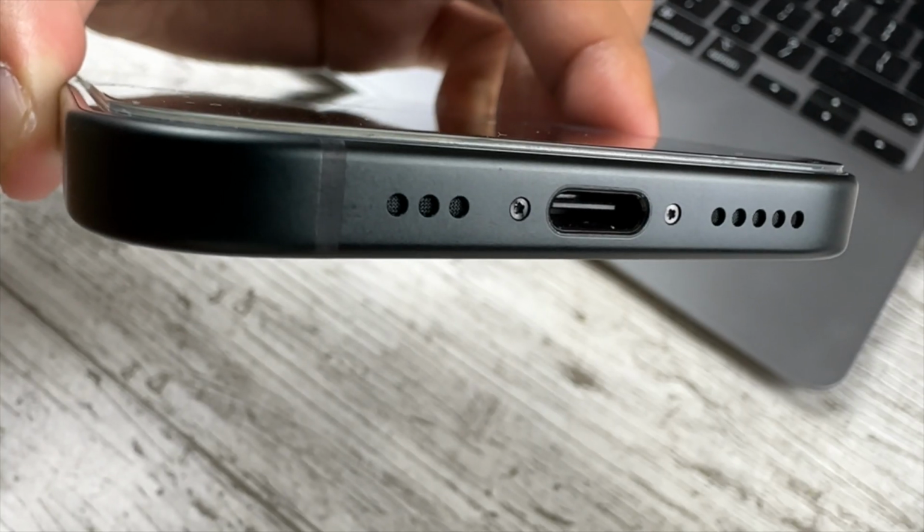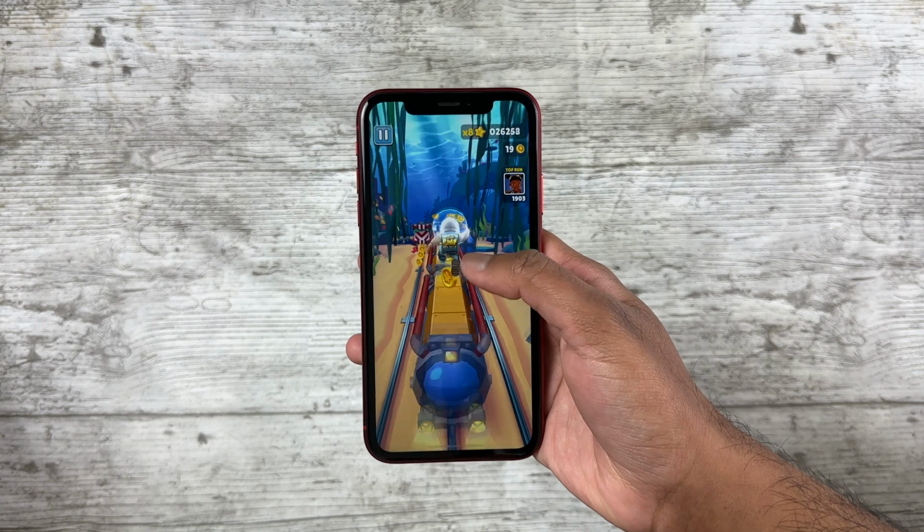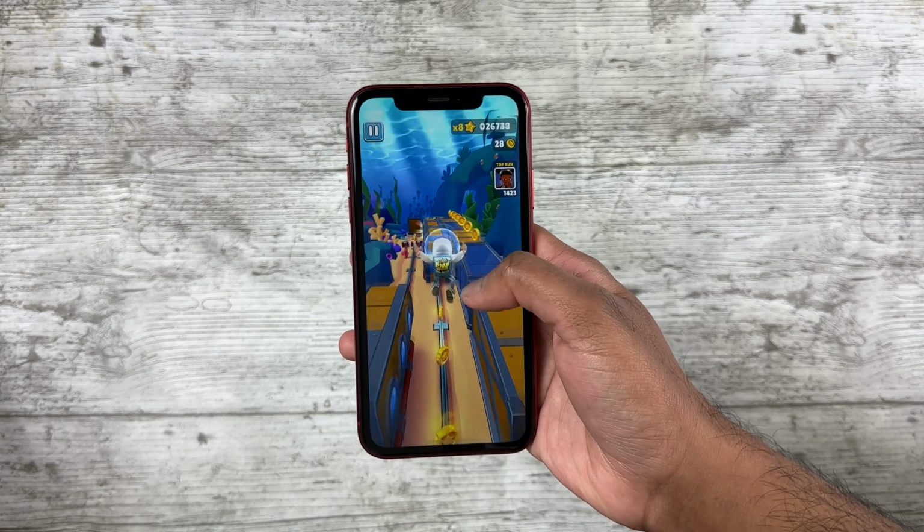But jokes aside, I'm sure this alone is going to be a big reason to get the 15 for many consumers. I'm actually in a minority where I couldn't care less about Type-C, so of course this change does not bother me, but I know there's only 5 of us who are actually fine with the Lightning port, so thank you Apple for finally giving us this.